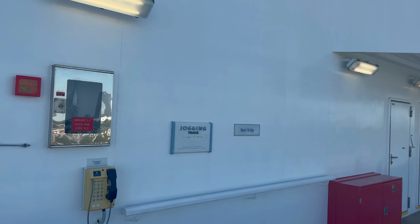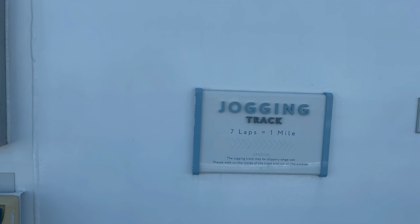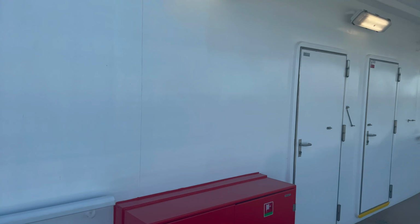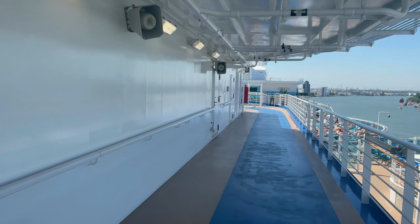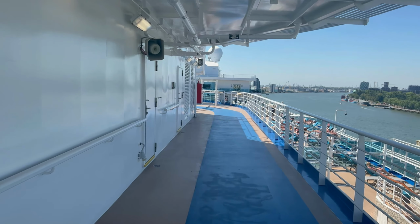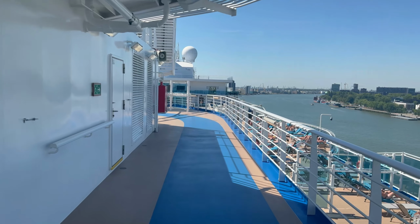So we're back right up on deck 18, the sky deck, and this is a jogging track. So 7 laps, as it says there, is 1 mile, should you wish to do it. There weren't many people jogging on our cruise. It was very warm. I did see the odd person, but very few and far between. Well done to you again if you managed to do the jogging track. Bless you. It's a nice place to go up and have a walk around it.